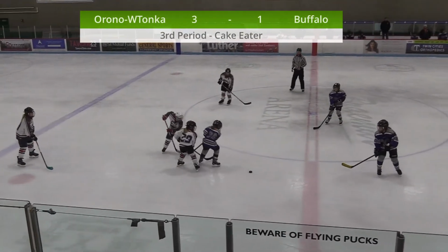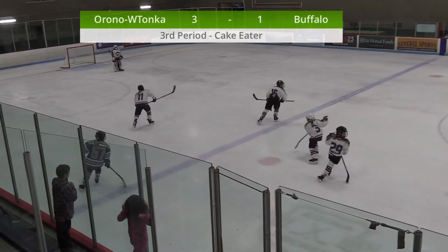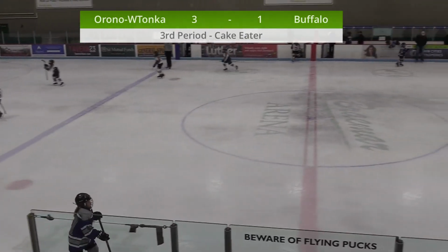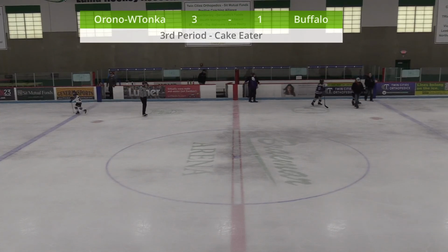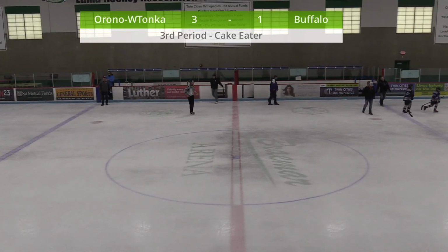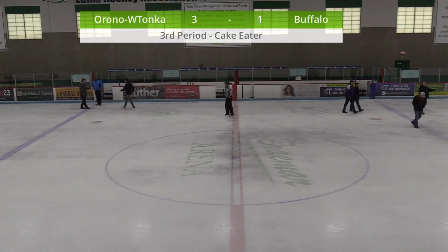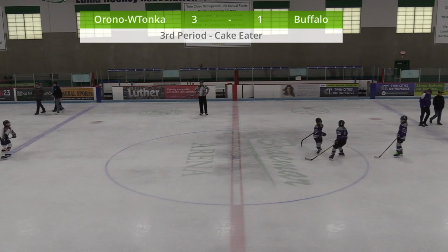Well, congratulations to the Orono West Tonka Warriors as they finished the third-place victory this morning in the 10UB bracket, as they defeat Buffalo by a final score of 3-1. Congratulations to the Bison and to the Warriors on a wonderfully played weekend.